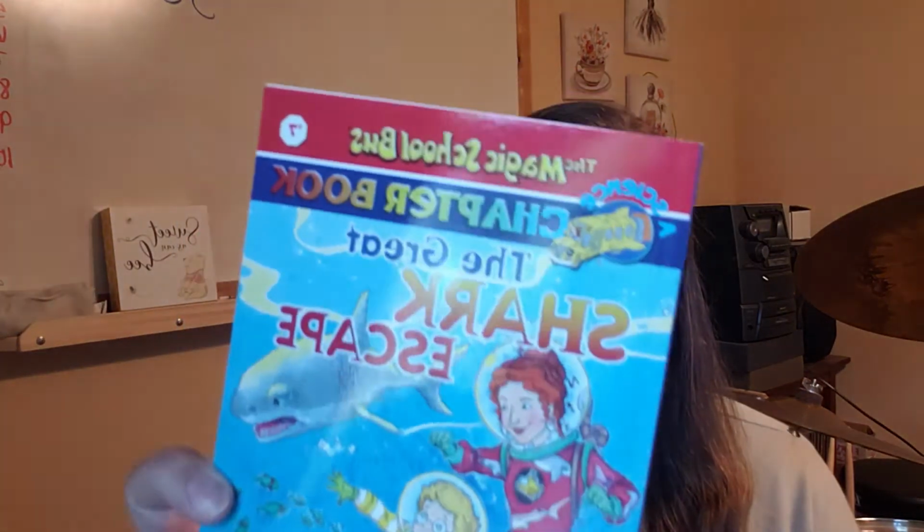So from the library, these are the books that I picked up. I got The Magic School Bus, The Great Shark Escape. I liked The Magic School Bus growing up. I know they have a new one out. I'm not interested. And I don't let my daughter watch it. I make her watch the old stuff because it's better.